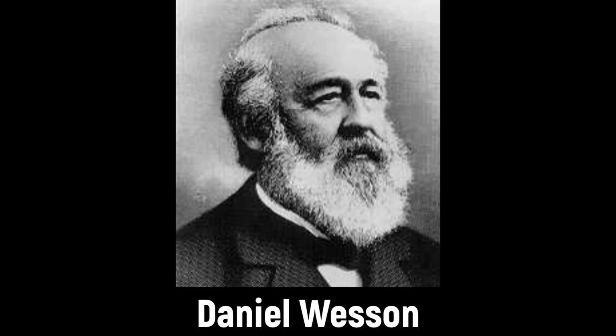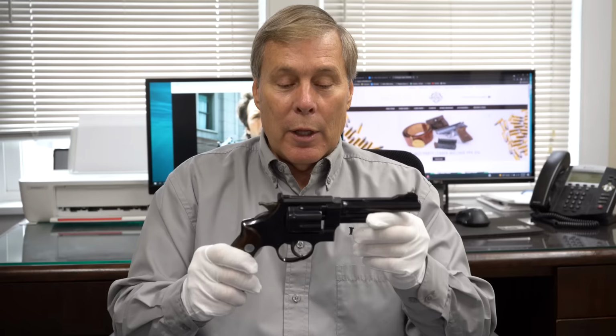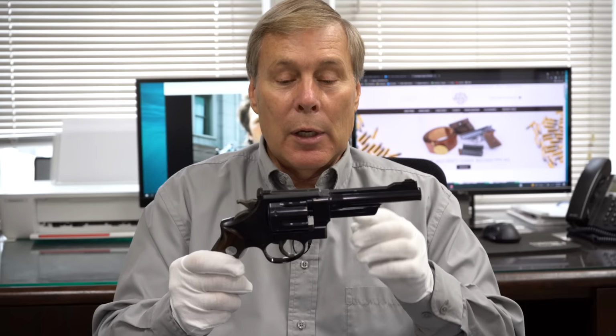So they developed the first cartridge under Daniel Wesson. But then his grandson, Douglas Wesson, really pushed for new calibers, new designs. And so he came up with this design, which is the N-frame. Later, they did a smaller K-frame, but this is an N-frame. And again, this is all outside my wheelhouse, stuff that I never knew before, but I read up just to talk about this particular gun. And he also pushed for the 357 Magnum.